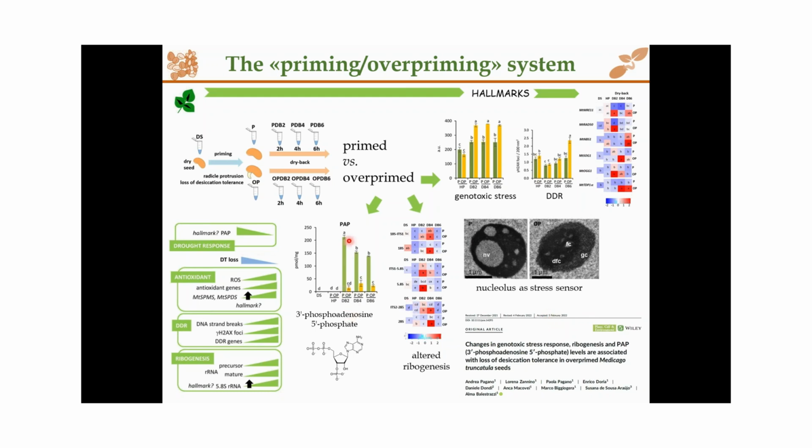Another interesting finding is related to the accumulation of the molecule PAP, that is 3'-phosphoadenosine 5'-phosphate, which is highly accumulated only in primed seeds during the dry back. This molecule is often related to drought tolerance, and it is a member of a retrograde signaling pathway between nucleus and plastids.